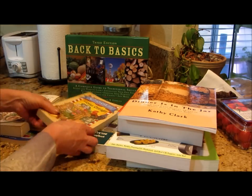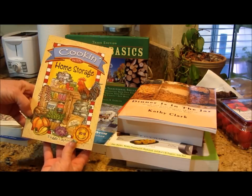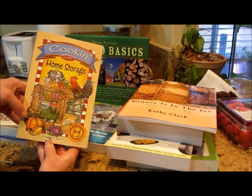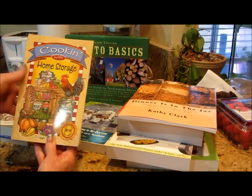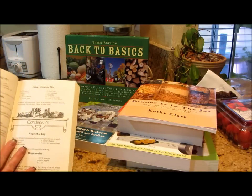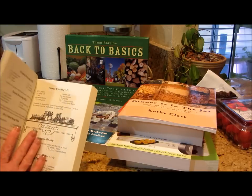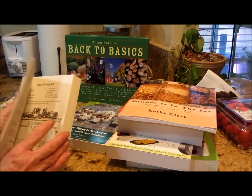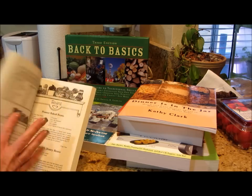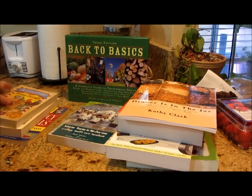Also, home storage, cooking from your home storage, and this is by Peggy Layton. Amazing book, amazing. It's again right out of what you've already got. So from condiments, coating mixes, recipes for baked beans, I mean, this is amazing.